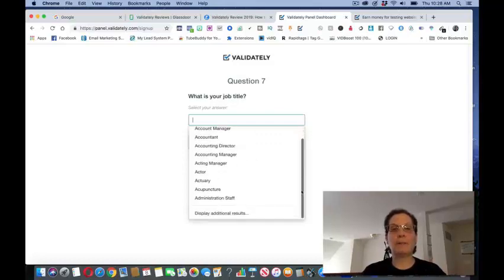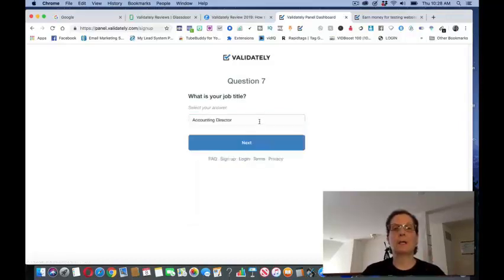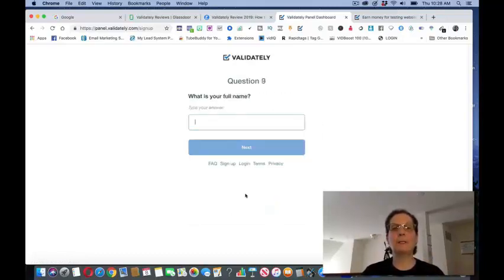You can see there's a drop down. So I'm going to pick on this, and this is why I want to walk you through it, because if you don't do this correctly, you're not going to be able to sign up. You won't be able to do this. So that's that. Then they want to know what your household income is.